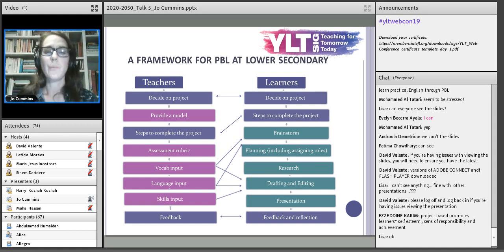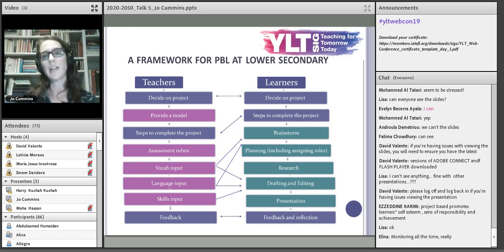So in the class, I think you should be asking to see their drafts. You should be constantly checking. So you should be providing models, you should be providing language input, you should be providing vocab input, and also checking what they're doing, so that you can see what extra support they need. So I think with projects, it's not a case of sending them away to do it and bringing in the final product. You need to be helping them through that process, and especially at lower secondary where they do need that extra support.